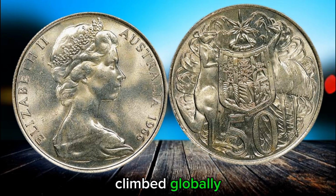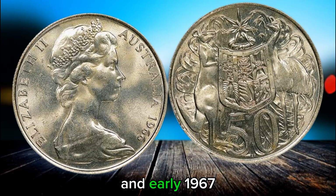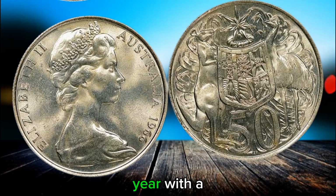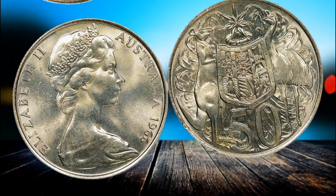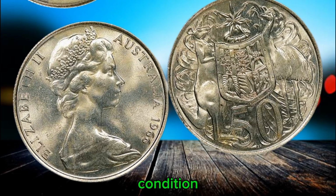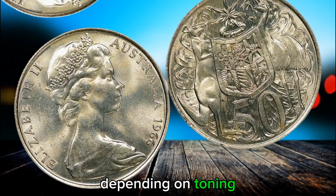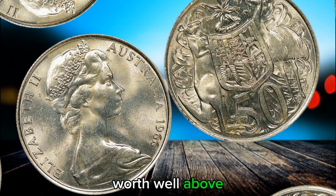As silver prices climbed globally, the metal value of the coin soon exceeded its face value. By late 1966 and early 1967, Australians were hoarding these silver coins, not for spending, but for melting. The result, the mint ceased production of the round 50-cent coin after just 1 year, with a mintage of just over 36.5 million. It may seem like a large number, but due to hoarding, melting, and loss over time, finding one today, especially in uncirculated condition, is becoming increasingly difficult. In high grades, these coins can fetch $80,000 to $90,000 AUD, and sometimes more depending on toning and eye appeal, even in circulated condition. The silver content alone makes them worth well above face value.